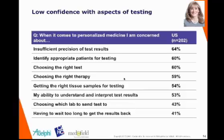Another area of concern had to do with tissue issues, and that was choosing the right lab, getting the right tissue sample for testing, and waiting too long for test results, which was particularly of concern to oncologists, which was interesting. About half were concerned about their ability to interpret the test results. And this was, in general, in the US, trended to have more concern than the EU overall, and PCPs, neuros, and cards tend to have more concern than oncologists. But still, across the board, we did find concerns in these areas. Next slide, please.